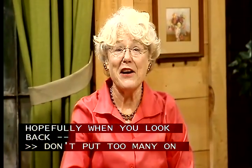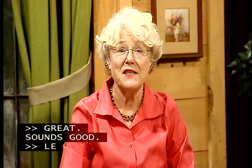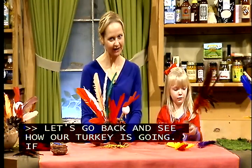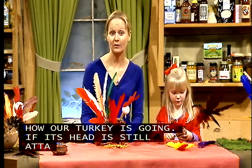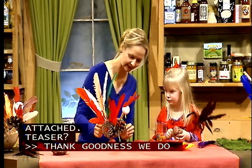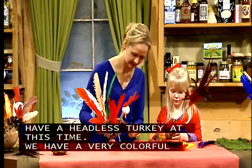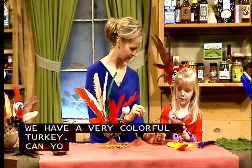Well, let's go back and see how our turkey is going, and if his head is still attached to his body. Teresa? Thank goodness we do not have a headless turkey at this time. We have a very colorful turkey. Ellie, can you show everyone at home how we've been adding some color to our turkey? Yes. What have you been using?